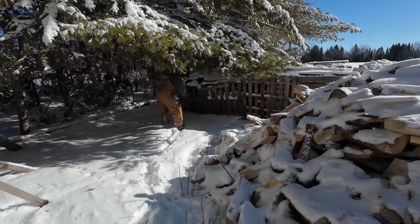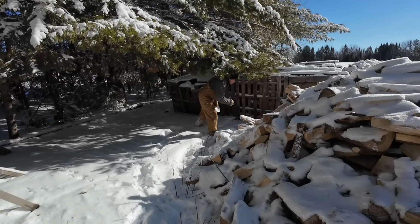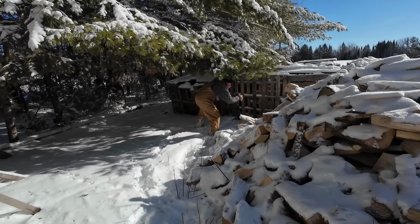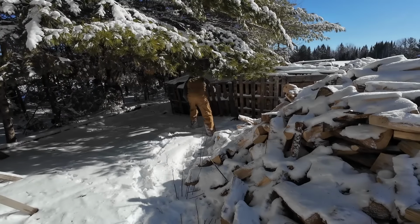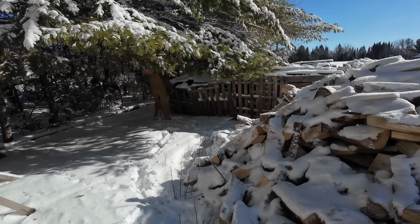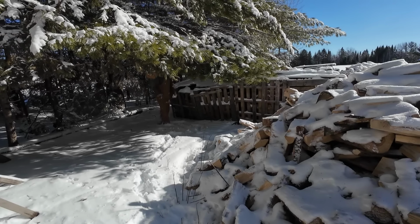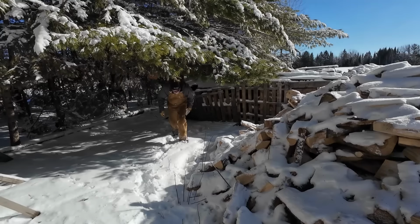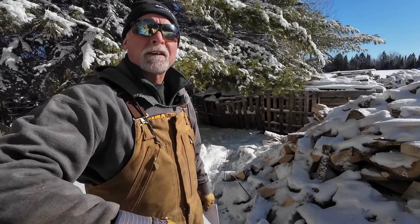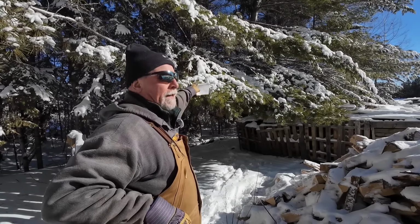1, 2, 3, 4, 5, 6, 7, 8, 9, 10. What the heck? No way. 1, 2, 3, 4, 5, 6, 7, 8, 9. So there's 18. There's 18 cords there. So obviously the branches over the top aren't good for drying. Yeah, but the rain doesn't get on mine either. Thing is, when that snow goes off, these lift up. And I've been trimming these branches back for years.